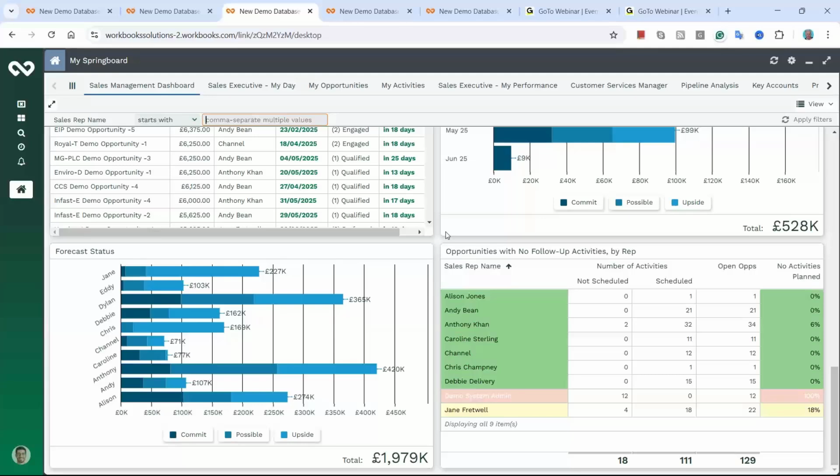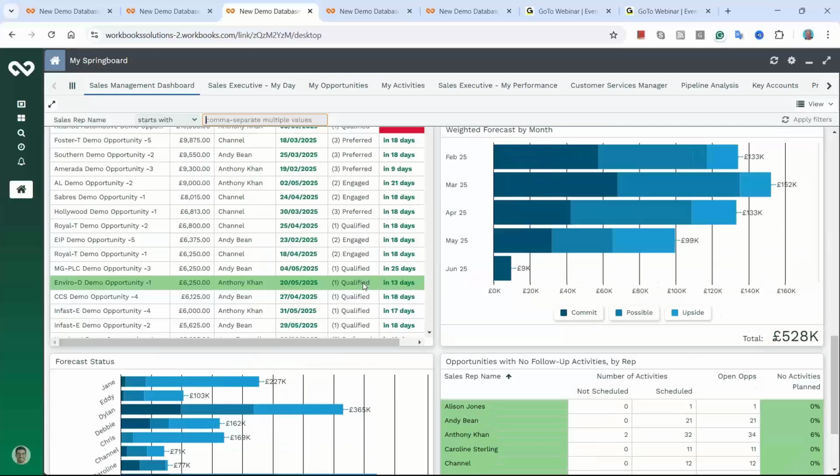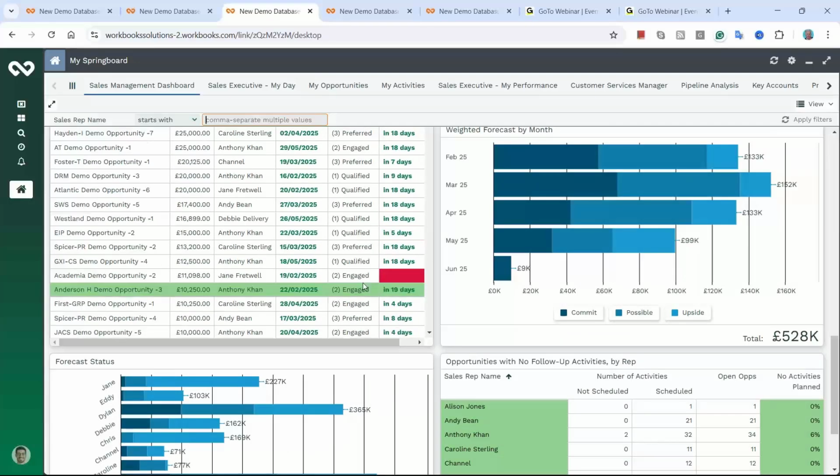Yes, using it for your pipeline, customer cases, financials. It's all there. And all of this, as I said, this is the springboard. But these are reports. So if you needed to go into one and get some more information, or as they call it, drill into it, all these are live and you can go into these reports. You can drill into this data to carry on with your work. So the springboard is your opening point. Then at any time, you can just dive straight in.